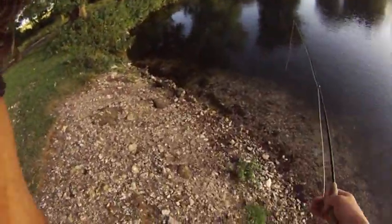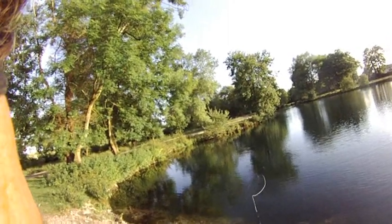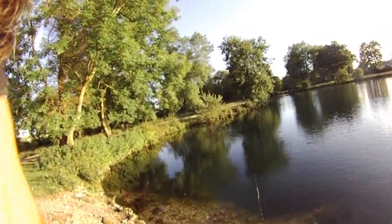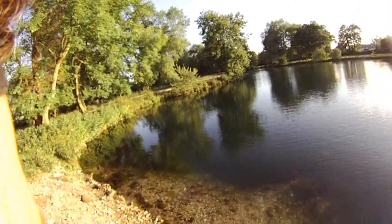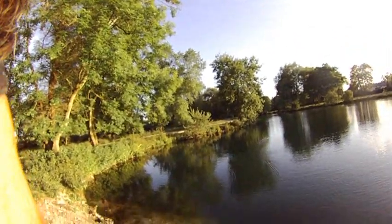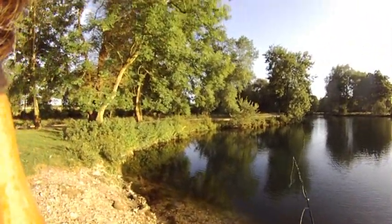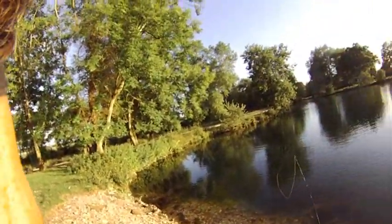Now we've got some cloud cover. Come down lower and just work her through now. Try and pick a big trout out of this little pool here would be nice. And let's go again. Out we go. Out we go. So we're fishing the tree line, and that's just perfect. Let that sink. Got a bite?